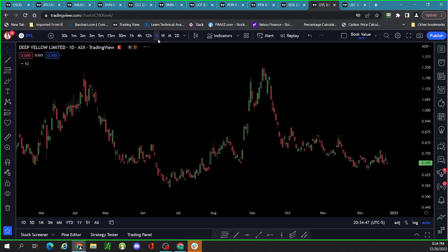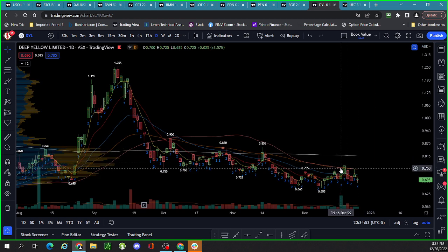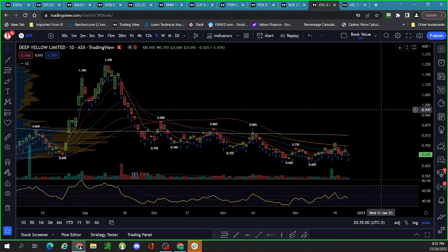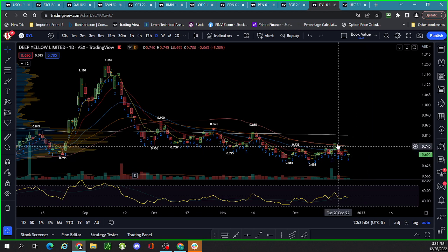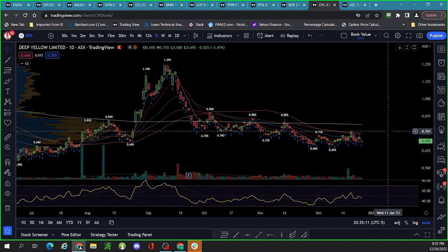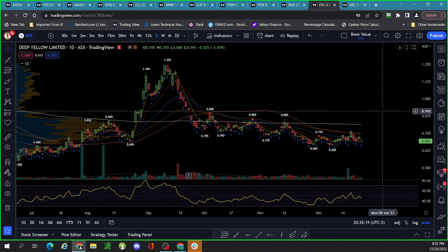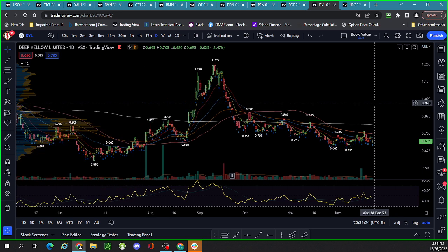Deep Yellow. The range is a bit wider. It's gotten over the 12 EMA, which is a bit of a better sign. But still, it's just a range bound name, and any breakouts on this range, it looks like they're just getting hard rejection. So the bears are just waiting to pounce and sell here. So that's the ASX space for the ones that I'm following. We'll see how it plays.